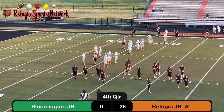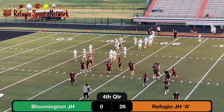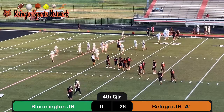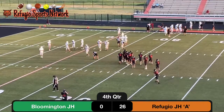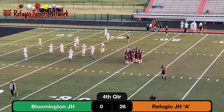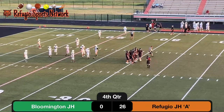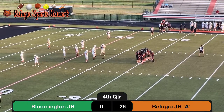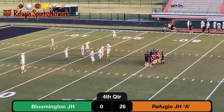That was an attempted punt. Attempted punt. 3:06 and counting. They have the clock running now. It's not much. Minus 45 on 30.